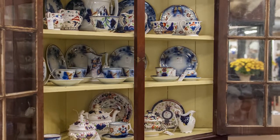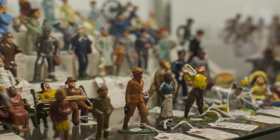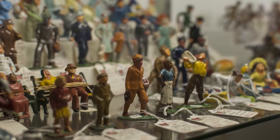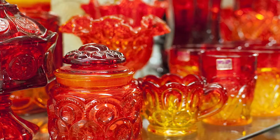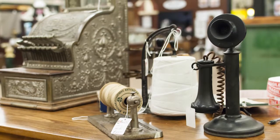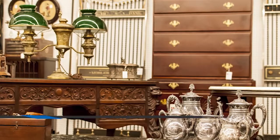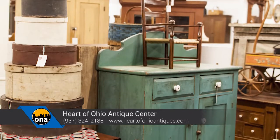Because the Heart of Ohio Antique Center has the most active antique dealers in the country, their premier dealers stock their spaces daily with thousands of fresh quality antiques, so it's always a new treasure hunt each and every time you go to the Heart of Ohio Antique Center. They use interior designers to help find one-of-a-kind fine furnishings for homes and businesses.